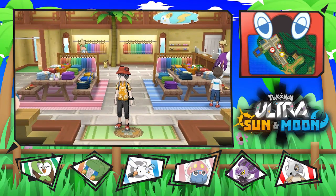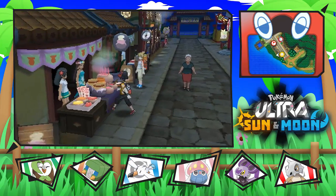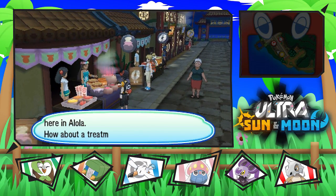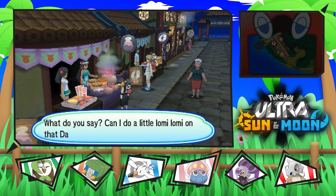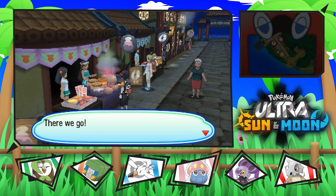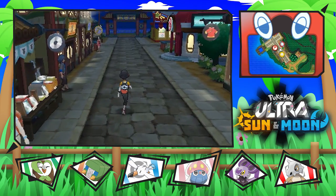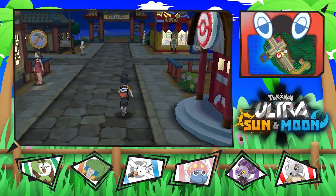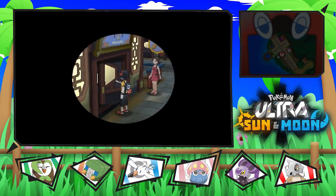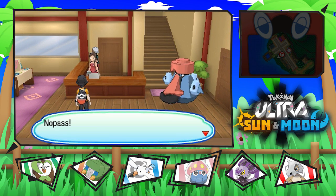So let's exit the store and I guess we can look around at some of the other stores, because there are a few other ones, so hello there. What? Okay. Interesting. So, yeah, that's interesting. I'm just going to walk away and I'm going to get started with the story. So here we go. We need to go inside this building, and there's a Nosepass over there.